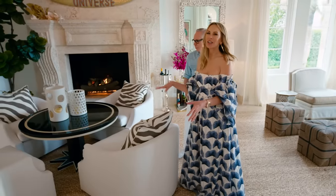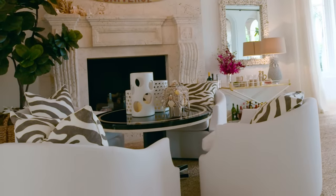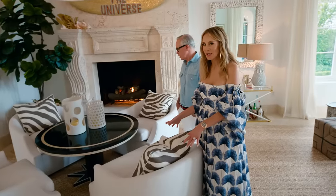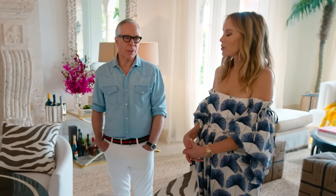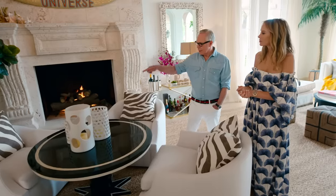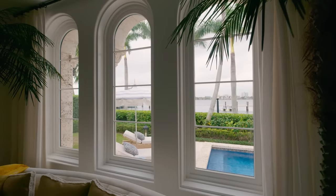This area right here serves us as sometimes our family office, sometimes our cocktail area. I'd say it's all purpose. It's pretty cozy. We like the coziness of it, but I like sitting here looking out at the water.